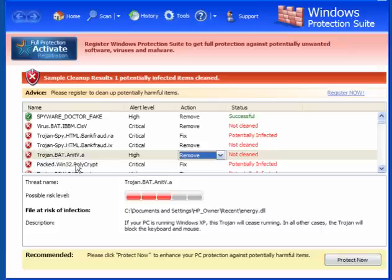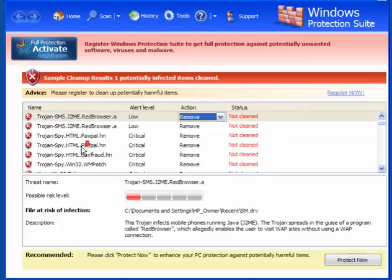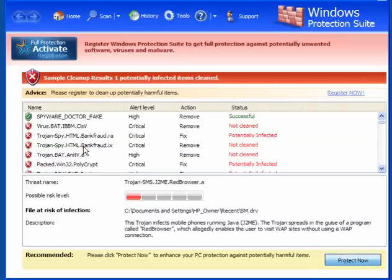And down below you can get a description of what these things do. In this case, if you're running Windows XP as I am, this Trojan will cease running. In all other cases, the Trojan will block the keyboard and mouse. Now, this one did actually cause me a few mouse problems. So we'll ignore that lot. We know it's uninstalled Spyware Doctor. That can be reinstalled. It's no big deal.